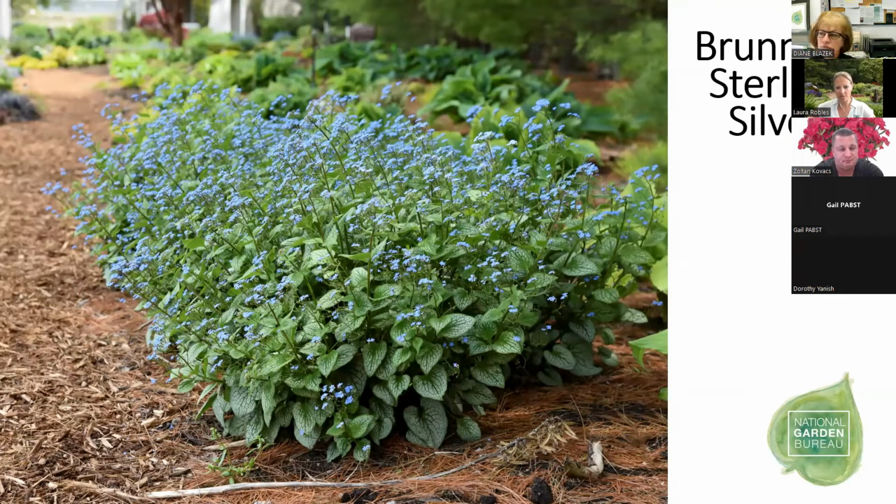The Jack of Diamonds that I just showed you is an example of one that definitely has a more pronounced vein look to it. So it does have the silver, but a lot more of that green veining in it. Sterling Silver, as the leaves expand and mature, is a much more silver overlay. So you see some of that green in the plant now, but as those leaves mature, you will see much more silver on this variety.